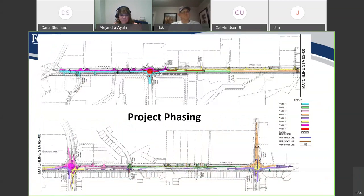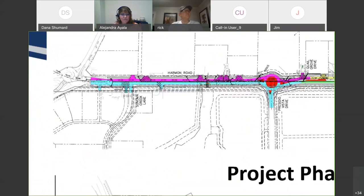I wasn't sure. Like I said, I'm not looking at the actual online. So I'm not sure if you have that, that would be Sonoma Creek Lane. Yep. Coming out onto Harmon. It's heavily congested. Very, very heavily. And I've seen a lot of accidents. Alex, it's actually Sonoma Creek they're talking about. And then the 7-Eleven driveway is north of that.